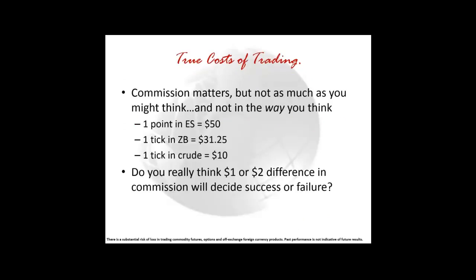And again, keep in mind, I'm a broker, so I have a different perspective than maybe you or a retail trader or someone else in the industry does, but this is just the way that I see it. Just keep in mind that I make a living on commission, so I'm a little biased. But with that said, I do believe commission matters. It's baggage. But I also believe that most people don't really think of it in the way maybe they should.